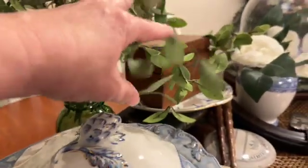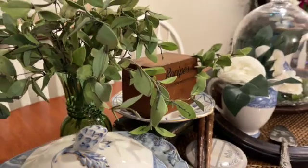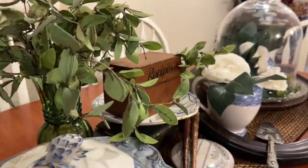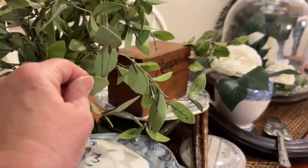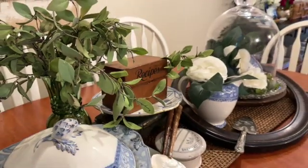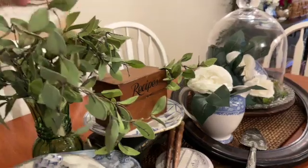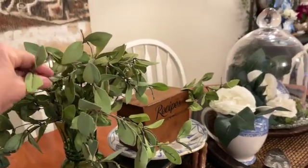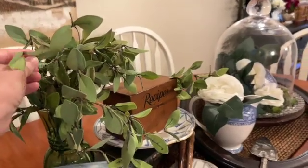This greenery has been everywhere in my house. It probably does look like it, but I love these colors, and I love the little wispy look of it. It's made out of some kind of foamy plastic, but from far away, I just love the way it looks. Up close, you can sort of tell, but you can manipulate and move the wire.